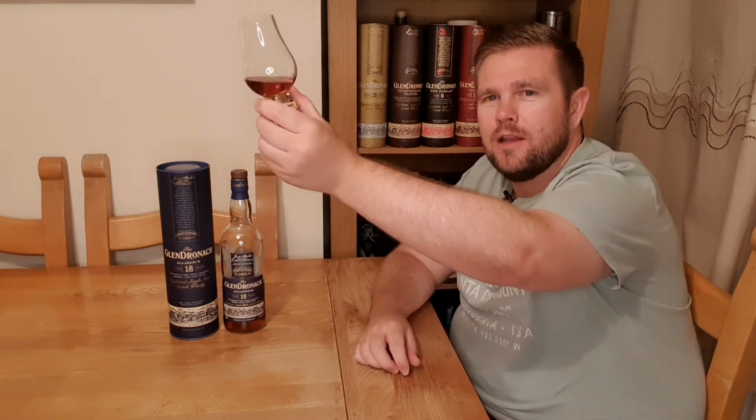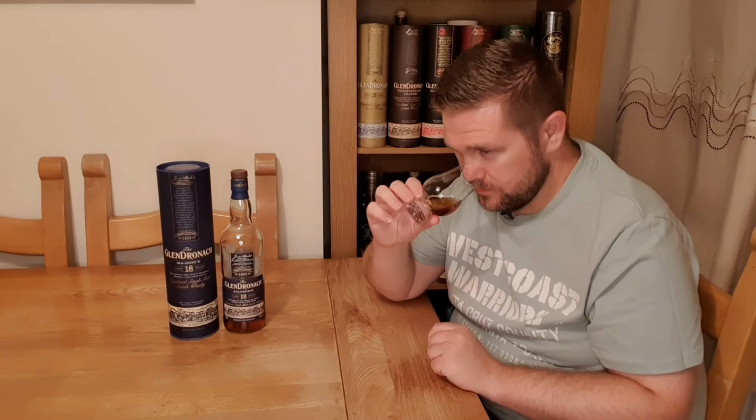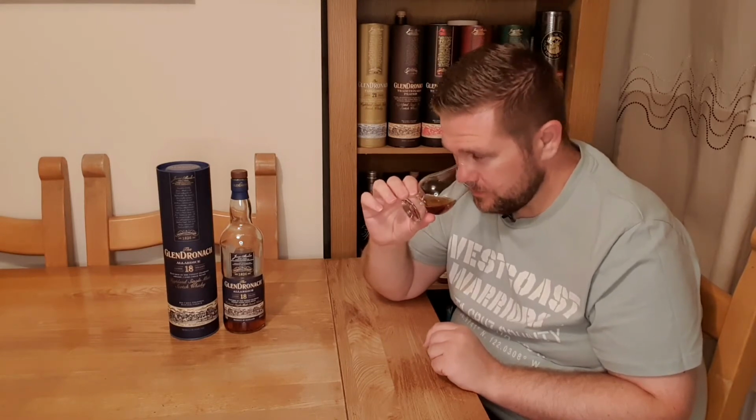On to the whisky. Before I start nosing and tasting, let's have a look at the colour. I'd say that's like a polished mahogany. It really is dark. Let's start with the nose. Like a number of other GlenDronachs, I do get an ethanol sort of alcohol note on the nose. It's not unpleasant, but it is noticeable, and that turns into furniture polish or beeswax. There's definitely a chemical sort of combo there, but it's not unpleasant.